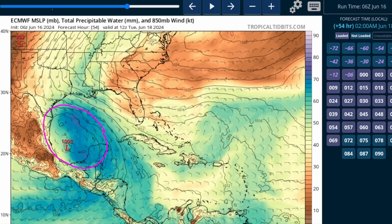What we end up with here on Tuesday is something very broad, very loose. There is no bona fide tropical storm really developing here, and this is a common theme of Central American gyres, is they take a long time to consolidate into something more compact, which is necessary for tropical storm formation. So this will take a long time to come together, and it's possible it never becomes a tropical storm at all.